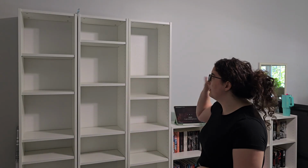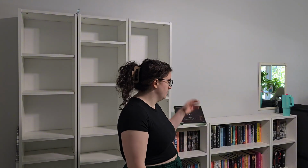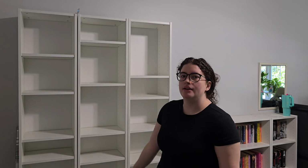So a little check-in. I have removed everything from these shelves, all the random trinkets from that shelf. I made the poor decision to wear sweatpants. I just wanted to be cozy, so I'm paying for it. It's so weird seeing these so empty.